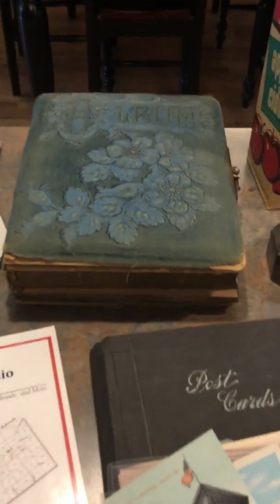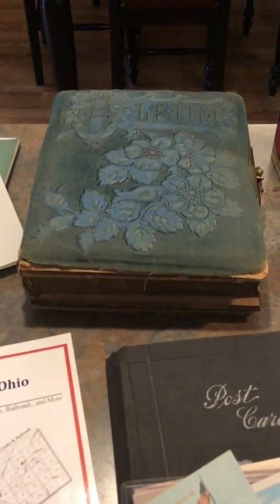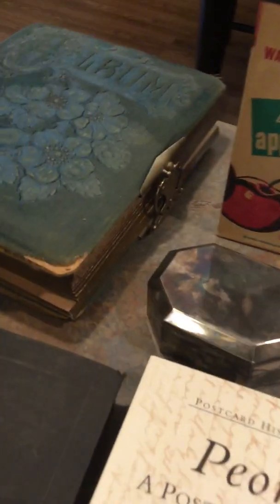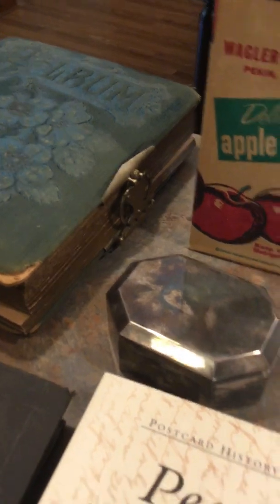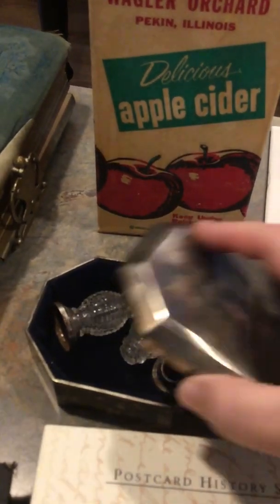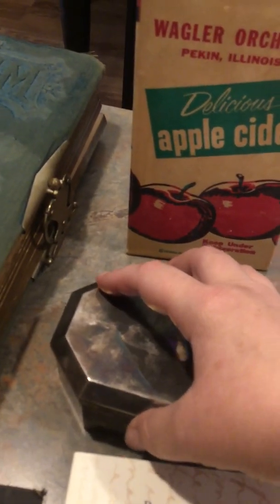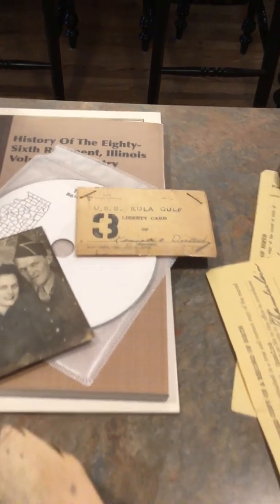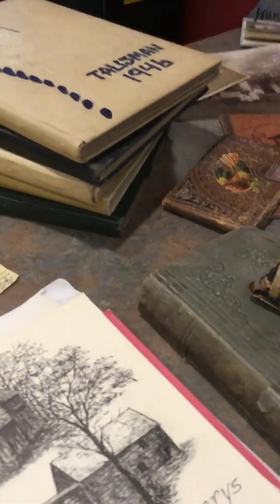So in brief, I was given this 1890s album. It's velvet bound, really falling apart if I open it, so I won't open it, but it has an amazing clasp on it. I was given some old salt and pepper shakers about 4 generations back. Bronzed baby shoes, even a Liberty card from my grandpa in World War II. He was allowed to leave the ship and go off onto land.